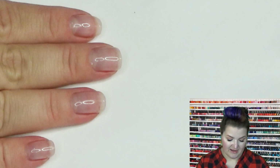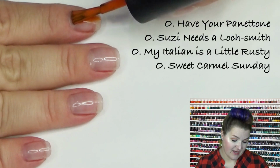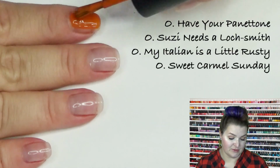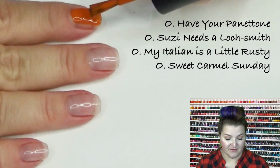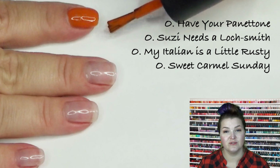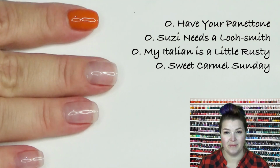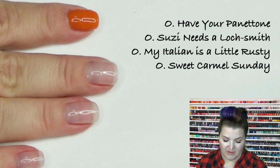Okay, so these 3 oranges from OPI are very different, but we have very warm yellow toned oranges, and I'm going to go from lightest to dark. So we have Have Your Panettone and Eat It Too. This one is definitely the lightest and most yellow toned, and kind of the most similar to a pumpkin color probably. So there's that one.